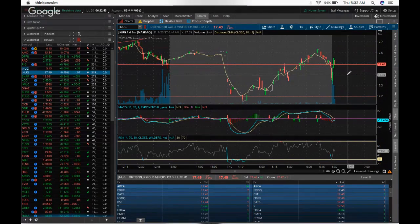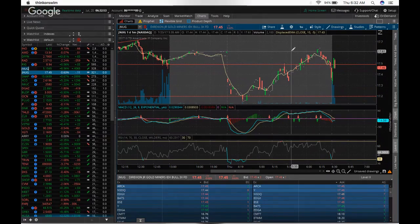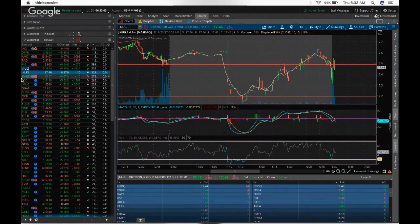The reason why is I was already doing well for the day with my trade on RAD and ZN yesterday. So JNUG was just a swing that I saw had potential at the support at 1730. I bought in at 1735. But again, it's not doing an enormous amount, and it's not anything huge. It's a couple dollars.